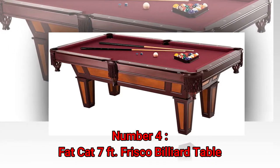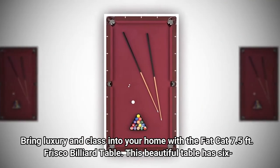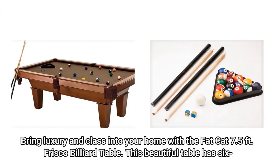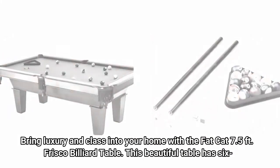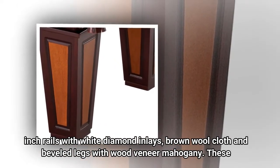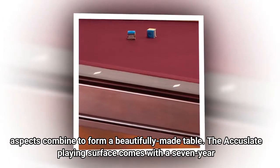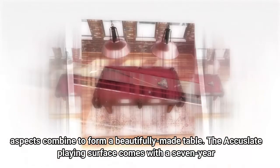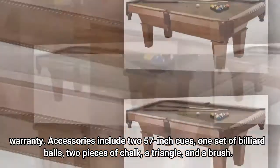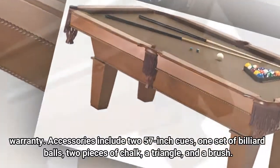Number 4. Fat Cat 7.5 feet Frisco Billiard Table. Bring luxury and class into your home with the Fat Cat 7.5 feet Frisco Billiard Table. This beautiful table has 6-inch rails with white diamond inlays, brown wool cloth and beveled legs with wood veneer mahogany. These aspects combine to form a beautifully made table. The AccuSlate playing surface comes with a 7-year warranty. Accessories include 2 57-inch cues, 1 set of billiard balls, 2 pieces of chalk, a triangle, and a brush.